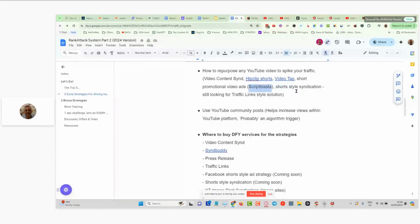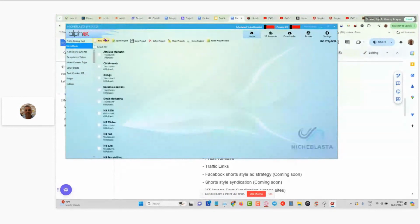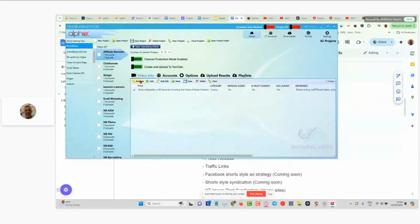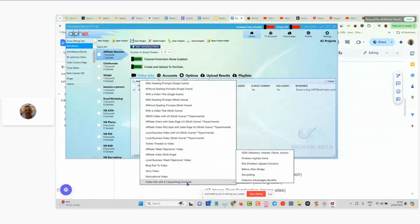If you've got Niche Blaster, we've now put into Niche Blaster the ability to use the copywriting formulas that we use in Script Blaster for the purpose of making videos. So in Niche Blaster, if I go to generate and come down, you can see at the bottom, video ads with 6 copywriting formulas. That's Script Blaster actually making videos.